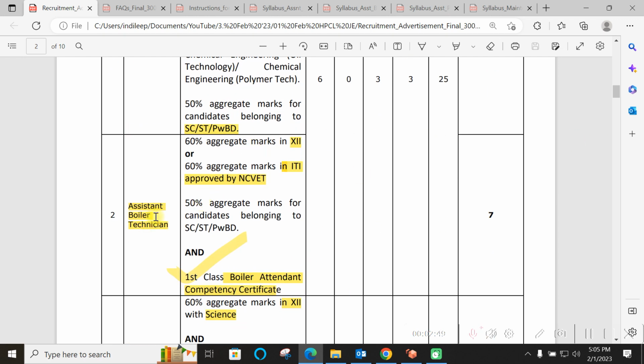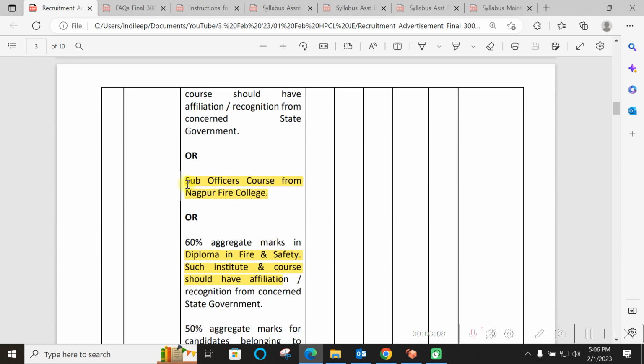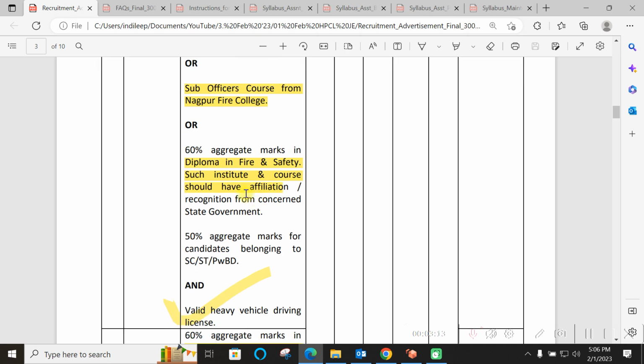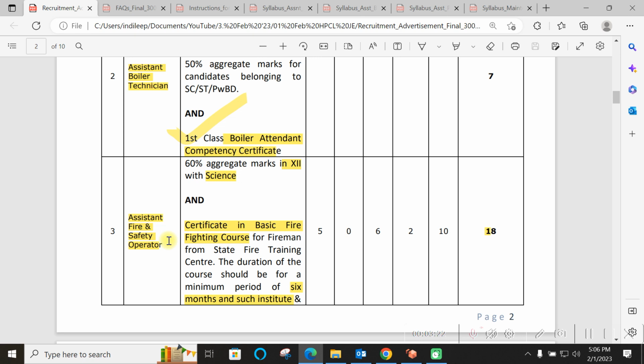Then for assistant boiler technician, it requires only 12th or ITI. Anyone can apply, but with that you need to have the boiler attendant competency certificate. Same for the assistant fire and safety operator: either 12th with a certificate for fire safety courses, or a sub officers course from the Nagpur Fire College, or a diploma in fire safety, and a valid heavy vehicle driver license. There are 18 posts for this.